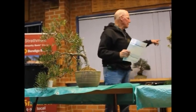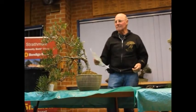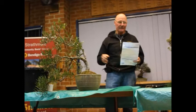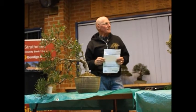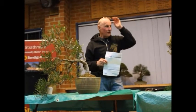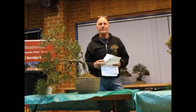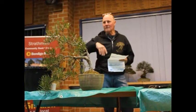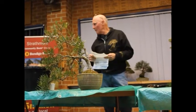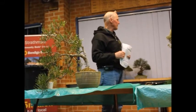Some of these trees I brought into market before about aluminium wire, because that's what I was using until probably 2 years ago before I started using copper wire. Most of them are fine with wiring. I'm not finding any detrimental effects by wiring and having branches die. I know people have said that, but I haven't noticed that myself.